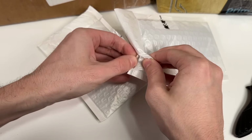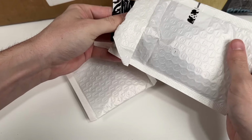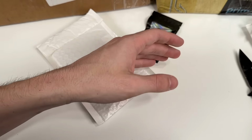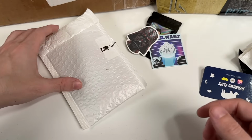So I'm not really looking at the individual values of each package in this video. I'm really just hoping to make back the $1,000 total, but we'll see. We have an Imperial or First Order pilot guy there. Should I sell the stickers? I think I should sell the stickers. Gotta make every penny I can here.